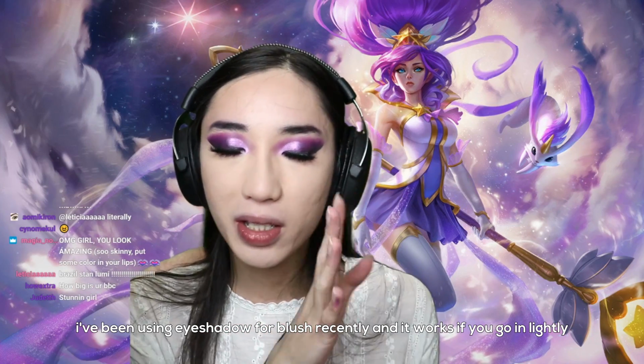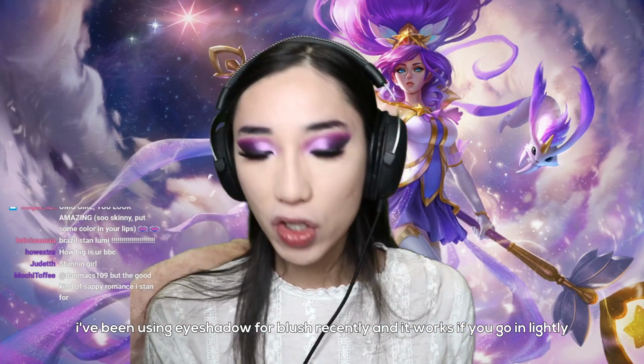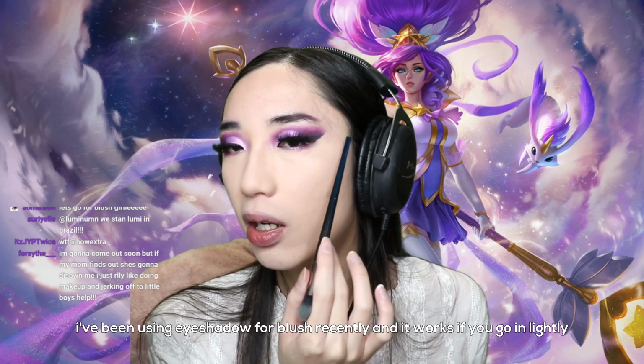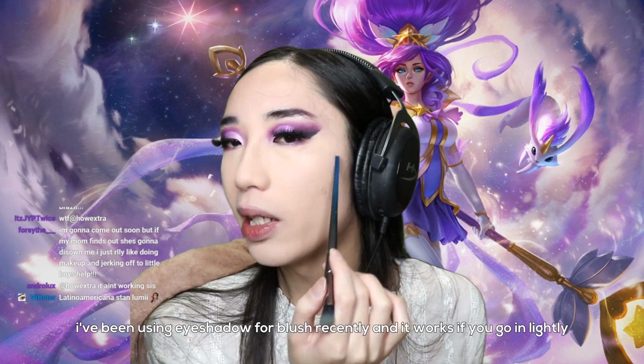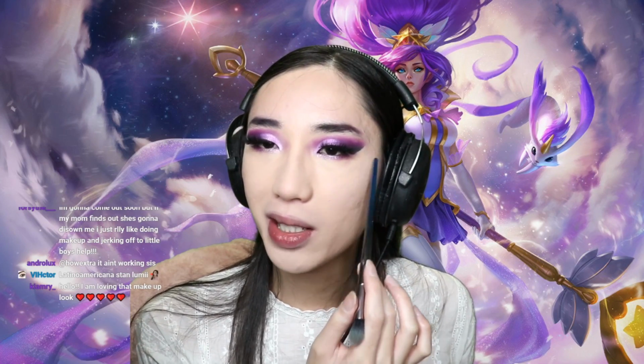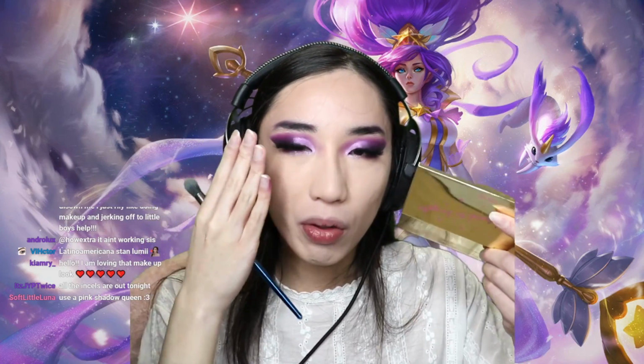So I have a peachy blush, which is warm tone, and it won't work with this look. So I don't have any pink blushes. If you do have blushes, I usually put my blush around the outer parts rather than the inner parts, because when you put your blush on the outer parts, a little bit more up here, it lifts your face up, but also makes your face look a little bit wider, so your face isn't as long looking.